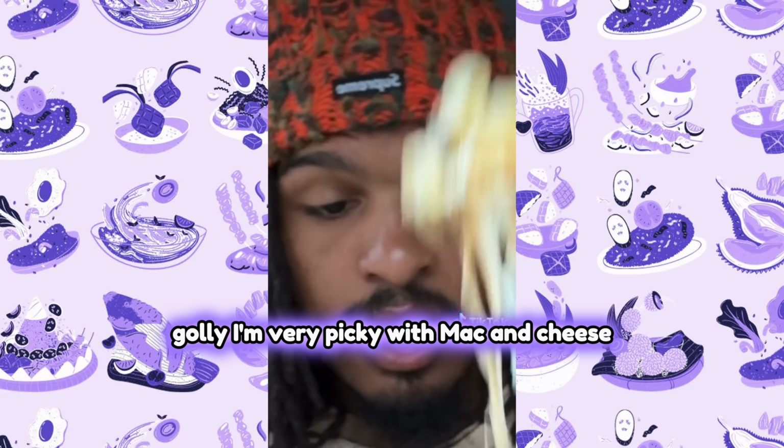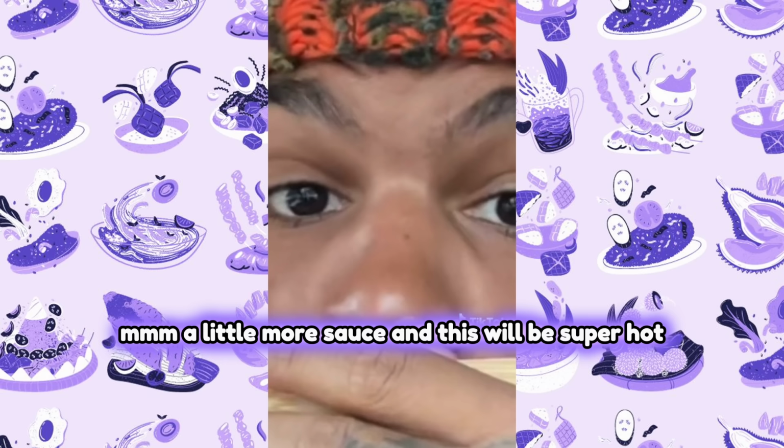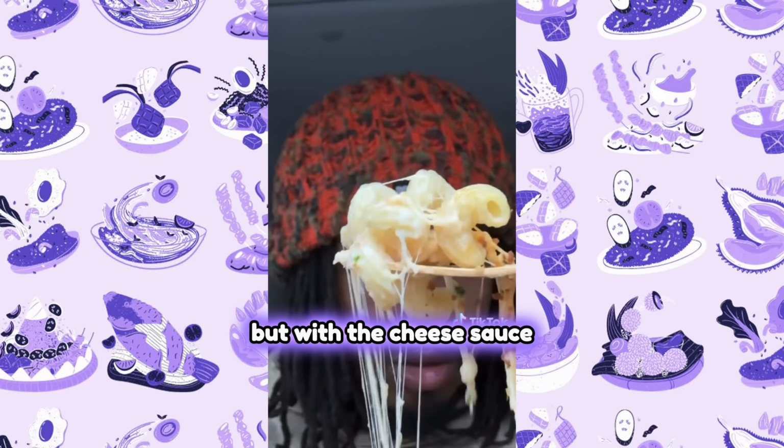Golly. I'm very picky with mac and cheese, but I feel like this got a lot of hope in my opinion. A little more sauce and this will be super high. This got the most flavor I've had in a long time. I wish this cheese sauce that's in the middle was everywhere, because the parts that don't have the cheese sauce, it's just noodle and it's kind of dry. But with the cheese sauce, it's like an 8.5 out of 10 in my opinion. I ain't getting mac and cheese that high in a minute. Maybe once when we was in Dallas, but other than that, this one of them.